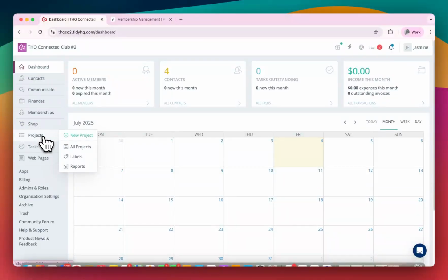Projects is where all the magic happens. Projects is where you'll communicate with your peak body. So if you're working with Queensland Rugby League, this is where they'll communicate with you. Anything that is outstanding comes to this projects area, and there will be tasks in there for you to action.